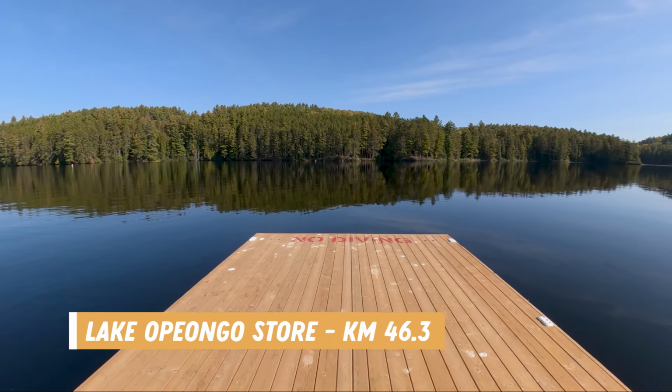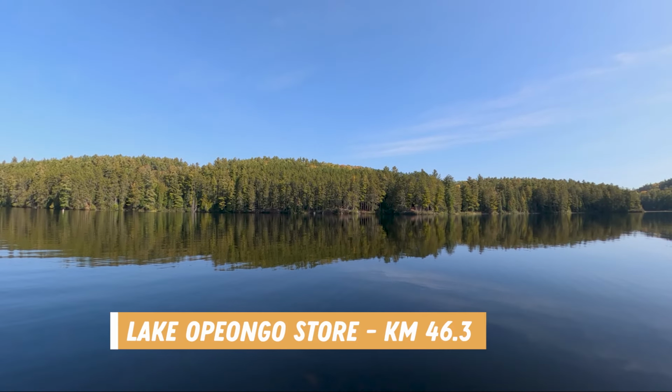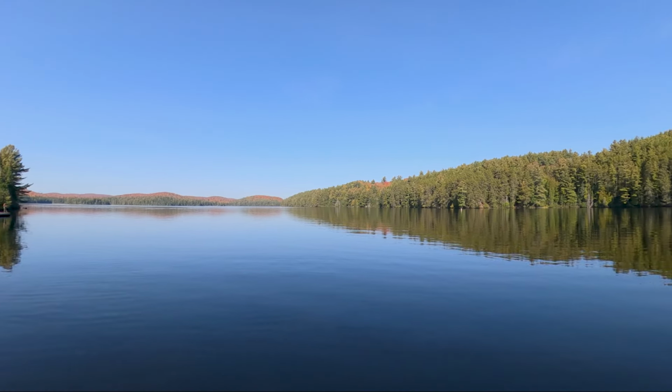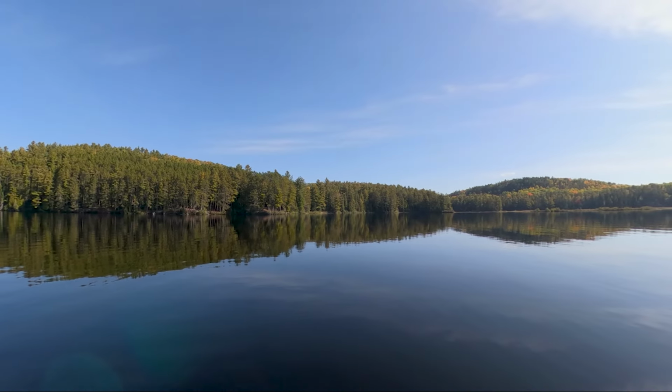At the Lake Opeongo store, north of kilometer marker 46.3, is one of the major access points to the Algonquin backcountry. Here you can get some great scenic views of the lake and also capture some shots of campers in canoes or on the water taxis to get to their backcountry camping spots.